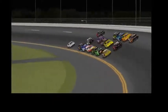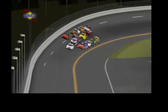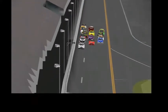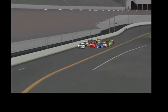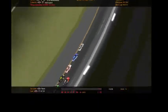Now Kurt Busch coming with Ricky Stenhouse Jr. on that inside line with Ford power looking to work together. But Brad Keselowski, you know how strong he is at super speedways. I believe 7-time winner, I think at Talladega and Daytona. But right now this 2 car is up in front. He has been quiet most of this race. Got up to the front once and that was about it. Now he is looking to win it all here in the late stages.